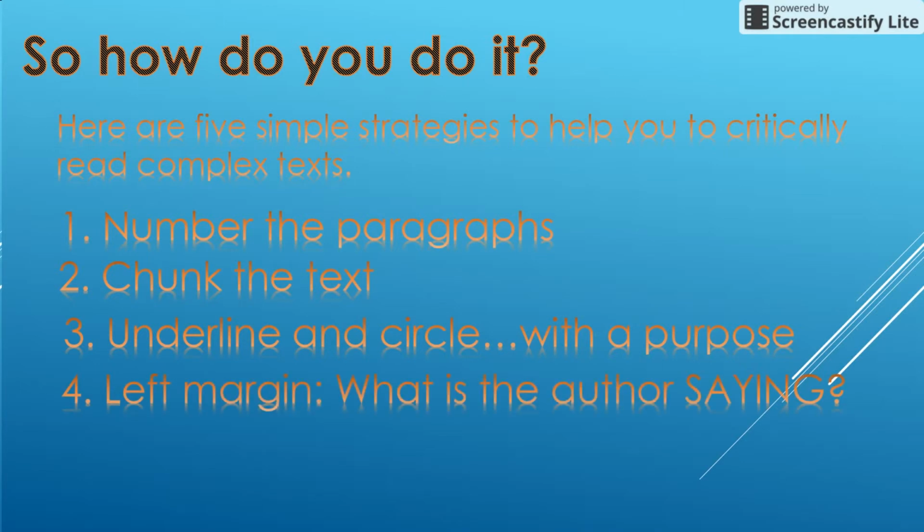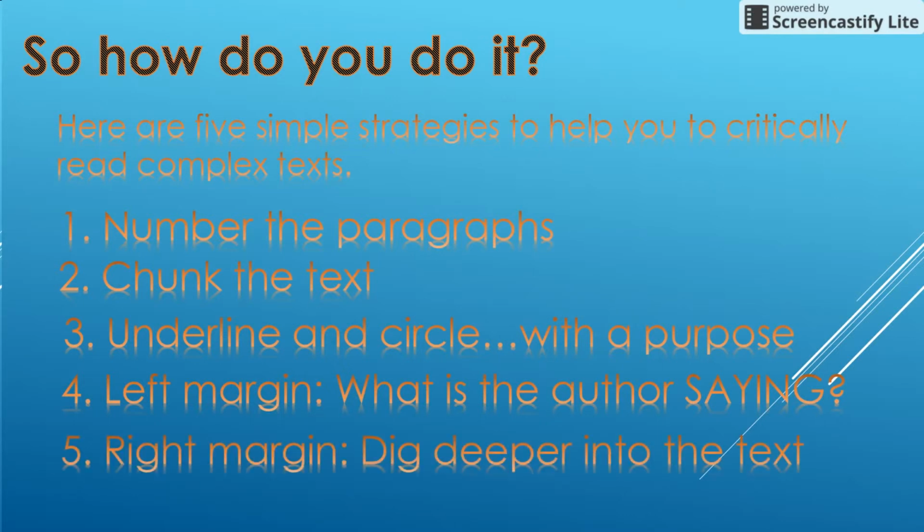And number 4 is on the left margin. You need to summarize what the author is saying, what you feel that the author is trying to get across in each of the areas that you identified in number 2. And then in the right margin, you want to dig deeper into the text. You may have questions that you want to ask the teacher or ask your group later after you've read the text. So identify those questions, and then maybe try to identify things like the theme or the key components of the text.